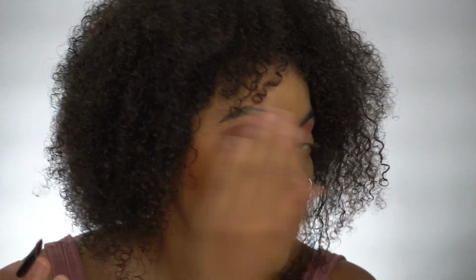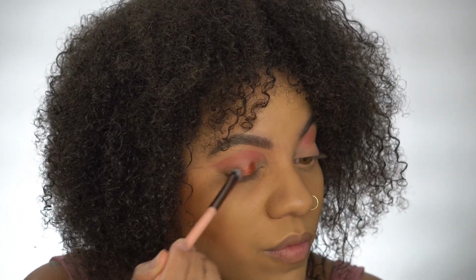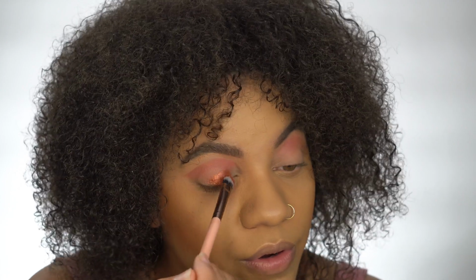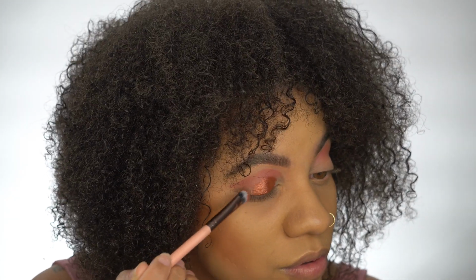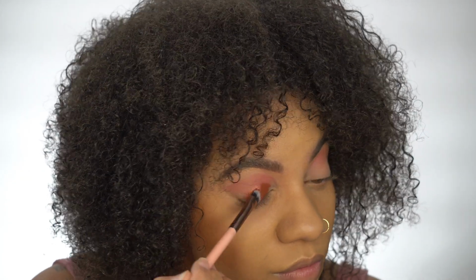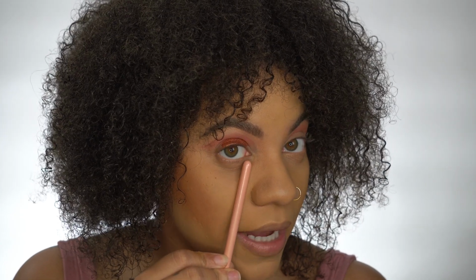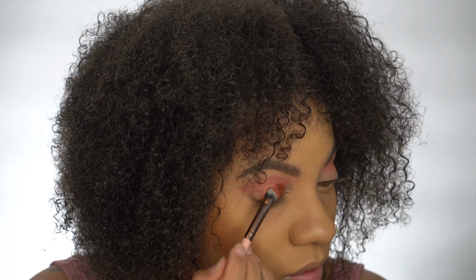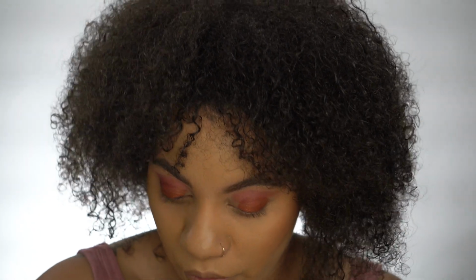I did clean up this liner just a little bit, or this crease here. And I'm just going to look at that. Oh. So I'm going to keep this little space right here open, I decided, because I'm going to add something else to that and merge it. I'm just going to put this right here. Come on. All right, so we're going to move on to the next shade.